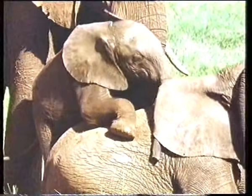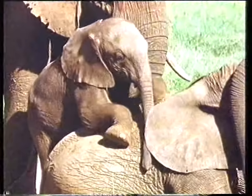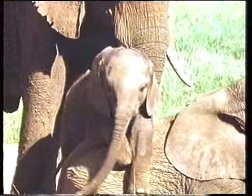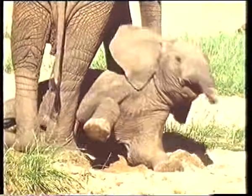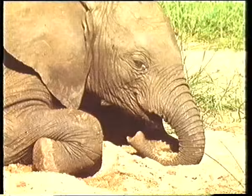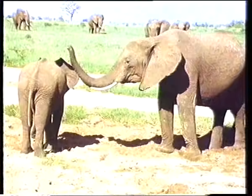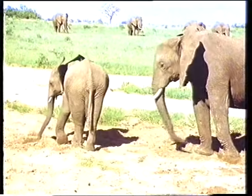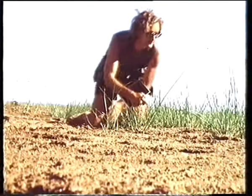Now, one of the things I hated doing was the necessary disturbance that was caused by my photographing. And I liked best of all to be able to watch elephants without disturbing them, to approach them from downwind so that they weren't even aware of my presence, and to be able to record their behavior and at the end of it go away and they didn't know that anybody had been watching them at all.